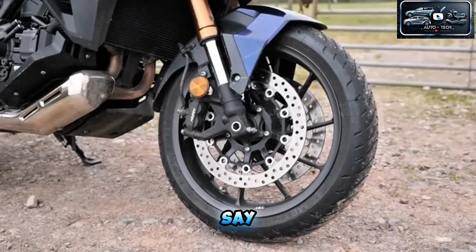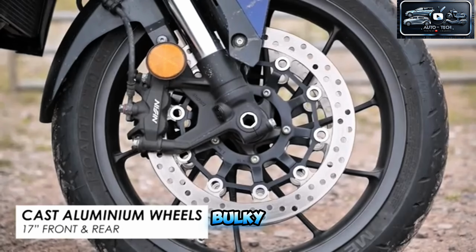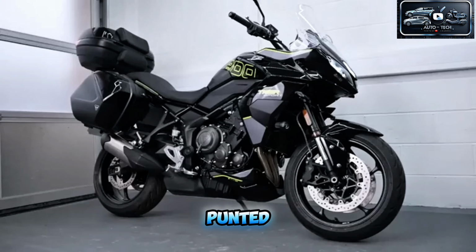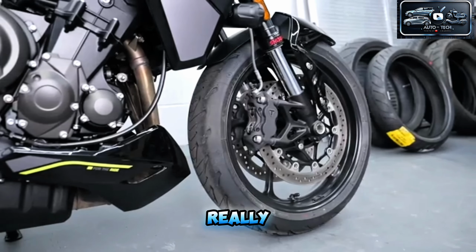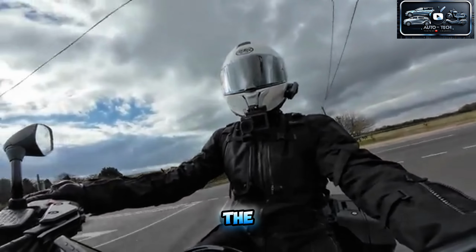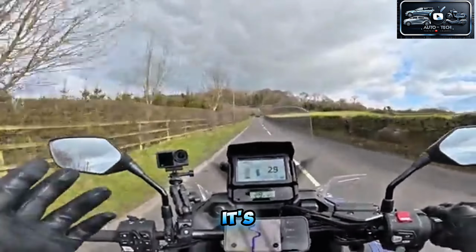But I will say the handling has always surprised me as to how good it is. It doesn't look like it's going to be a quick bike in terms of the styling. It's quite bulky as well, but the handling is really rather nice. I've always thought the way that they've canted that parallel twin forward in the Africa Twins has helped to give them a really low, easy to ride center of gravity. But also, the big difference versus an Africa Twin is the cast aluminium wheels with the 17-inch front, and so it does flick side to side rather nicely indeed, and it's really pleasant to ride.